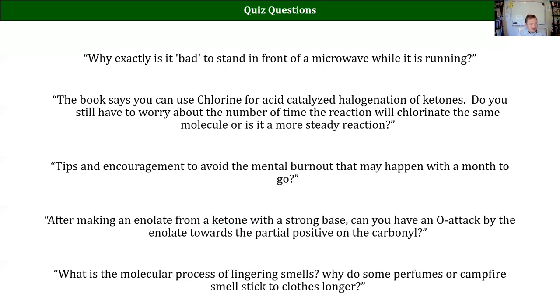Then last but not least, why do some things smell longer than others? Mostly because they either get lodged into the fibers of your clothing or your hair. In the case of smoke, smoke is actually tiny little particles that are constantly giving off molecules that smell, small amounts of volatile compounds. And so smoke tends to get lodged in the fibers of your clothes, in between the threads of your clothes, those little pieces of material get stuck in between the threads. And that's why smoke continues to smell in your clothes for a long time, because you need to actually wash it and get all of those particles out.